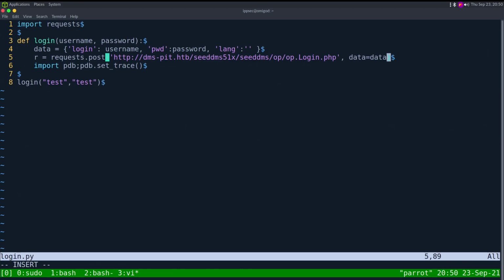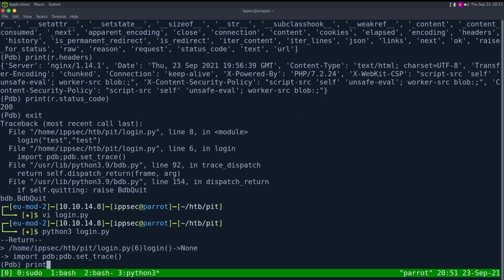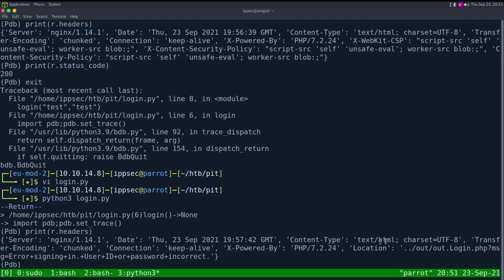Following redirects. So by default, the requests module will follow a redirect. If we change it to allow_redirects equals false, we should be able to print r.headers. And this looks better. We have this location.